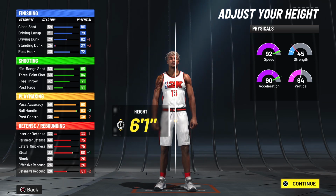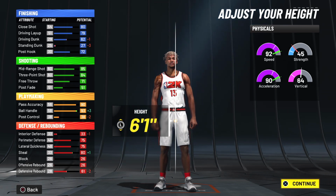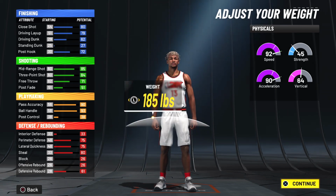You drop that height down to 6'1", because Jalen Brunson is 6'1". Definitely undersized, but those Villanova guys are always amazing role players, and sometimes they can have that star potential. Like Josh Hart, I still think has that type of potential, but we'll get into that later.